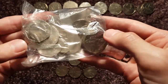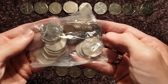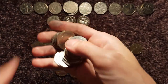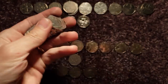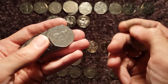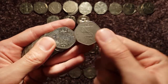And we're on to the last bag, so let's have a sneaky peek. Not anything there. No, maybe that one. Let's get into it then. So we've had quite good luck, and a couple of really nice Olympics, and those Jersey and Guernsey ones, they just look spectacular. So really cracking to find them. But it felt like we found less today than we usually do, but you can't win them all.